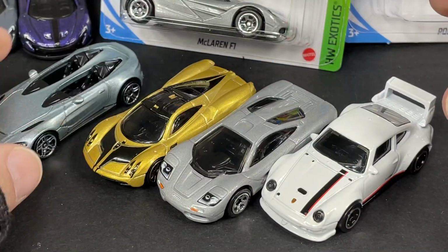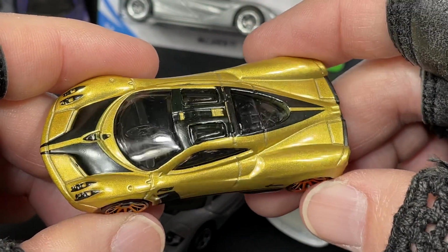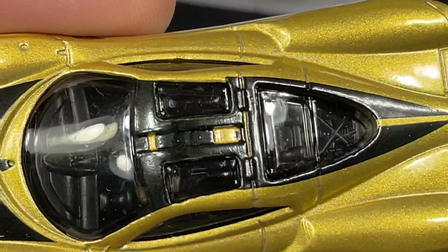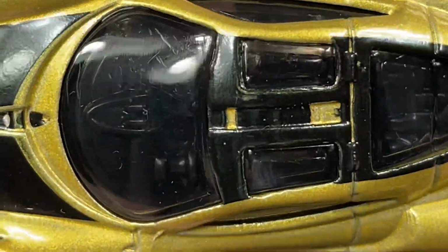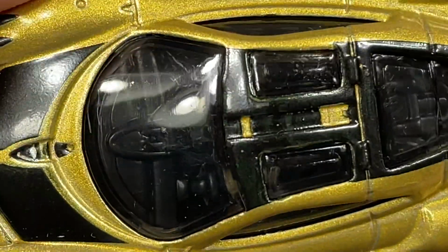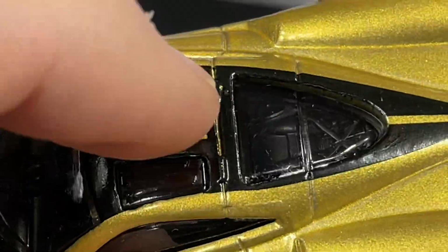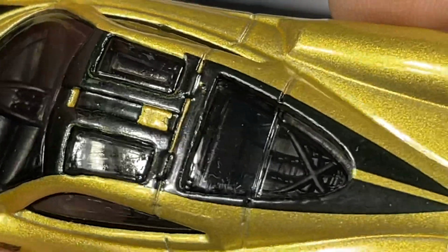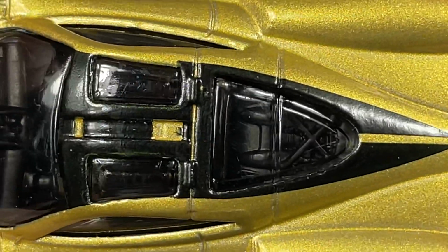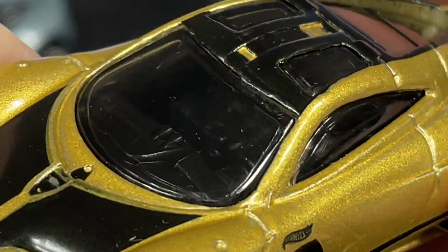Wow, super nice. Let's take another look. Let's get a little closer on this canopy here. It is the left side driver, no mirrors on the side again. And this one, no windshield wiper. Does have what looks like T-tops. And you can see in there. It's a little harder when the windows are not rolled down on the sides to see inside.